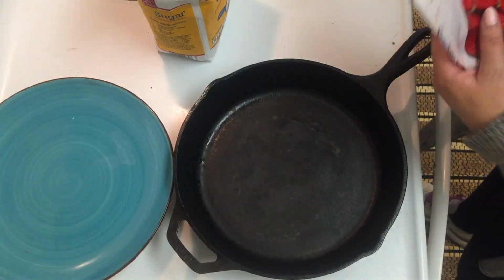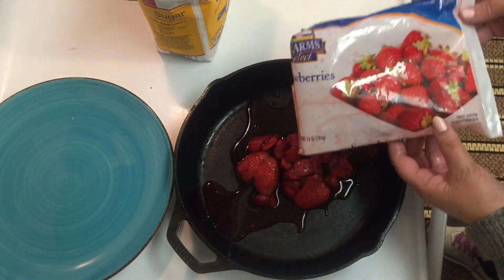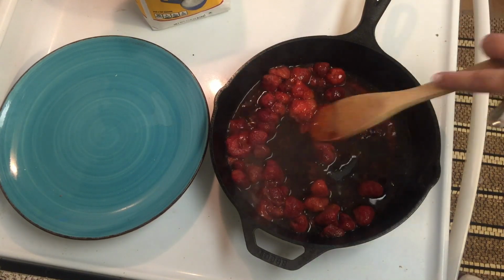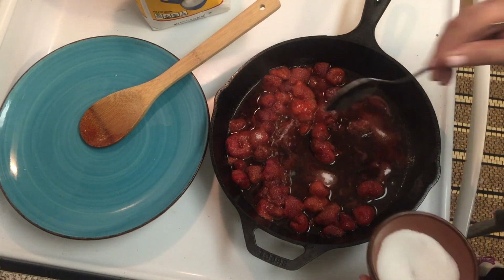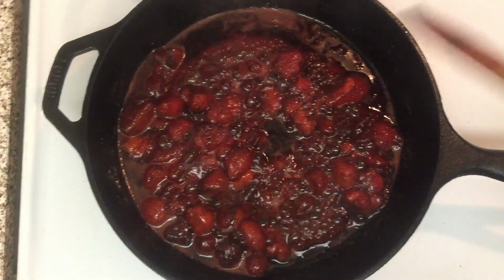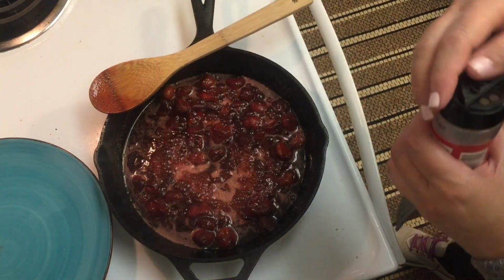And now we're going to make the berry topping. And I'm not going to spend a lot of time on this. It's pretty much self-explanatory. Just drop the berries into a pan and bring that to a boil. I'm going to break up some of the larger strawberries, and then I'm going to go ahead and add some sugar. And you're going to add just as much as you like, so you'll taste it as you go. Add more or less, however you prefer. And then we'll let that boil down, and it's going to automatically thicken on its own.